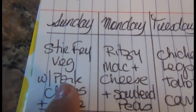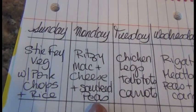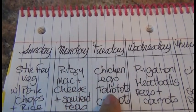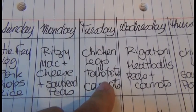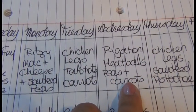So tonight I have the stir fry with pork chops and rice. Tomorrow I'm doing my Ritzy mac and cheese with some sauteed peas. On Tuesday, I'm going to do some of those chicken legs, so I'm not going to take the whole package, just 2 of those big chicken legs with some tater tots and carrots. On Wednesday, I'll do some rigatoni with the meatballs that I have in there with peas and carrots.